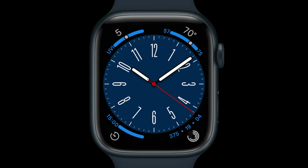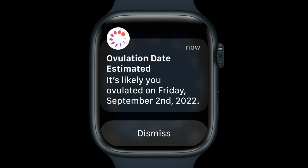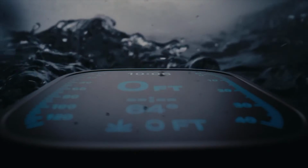Also, for those who may be trying to get pregnant or trying not to get pregnant, with that temperature sensor, being able to track your ovulation and your cycles, I think this is going to be super helpful for a lot of people. The Series 8 is swim-proof, dust-proof, and crack-resistant.